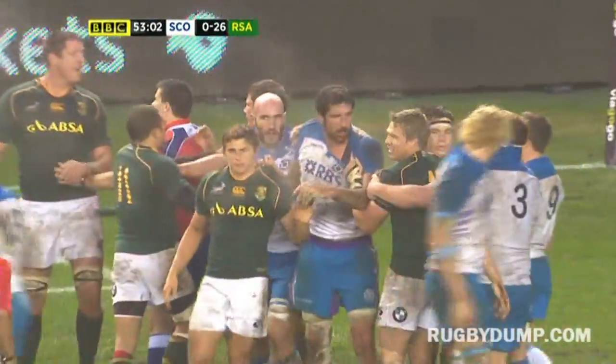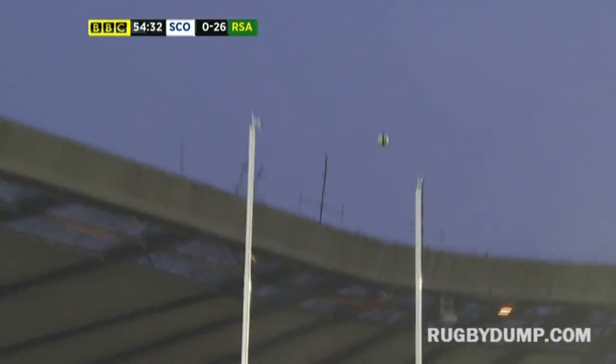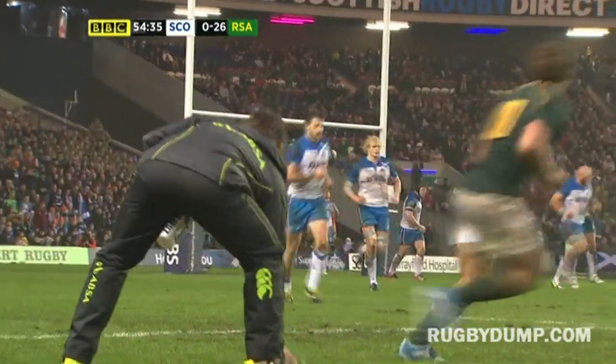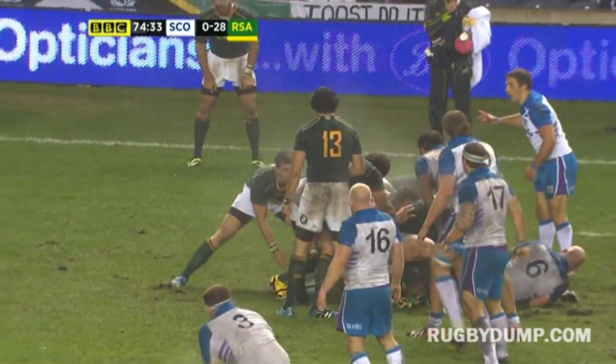Good hard stare and kicking well. Just that one miss for Pat Lambie, but four tries, all of which have been converted.